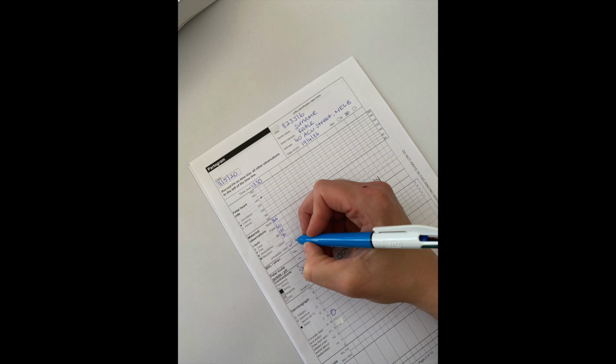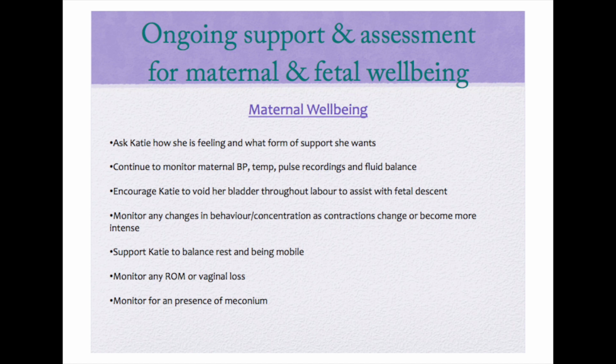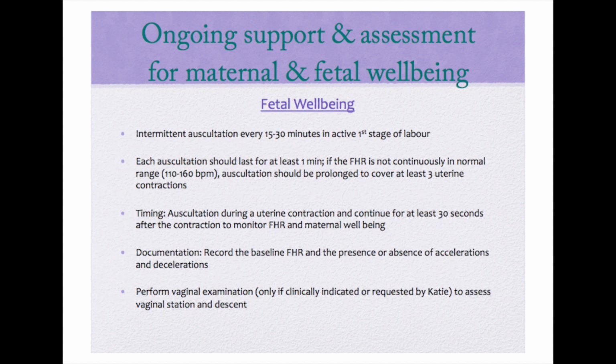I would also take this time to show Katie's support person how to help support her best while I document and record all findings. I have listed some additional support I would offer and assessments that may be performed in established labour. Please note that the use of a CTG was omitted from this assessment and monitoring as Katie is at low risk of complications and there is insufficient evidence that supports the use of CTG in active stage of labour about whether it improves outcomes or results in harm for women and their babies compared to intermittent auscultation alone.